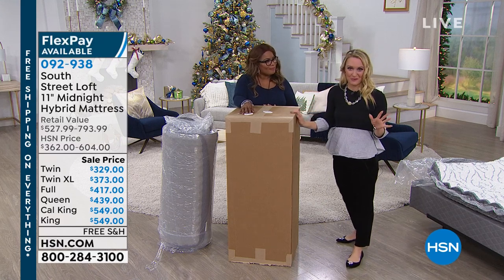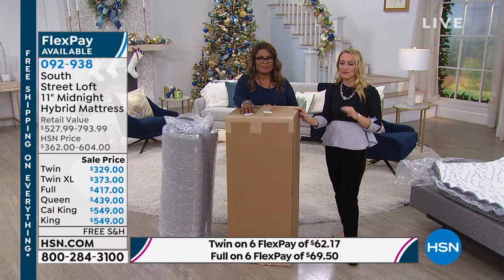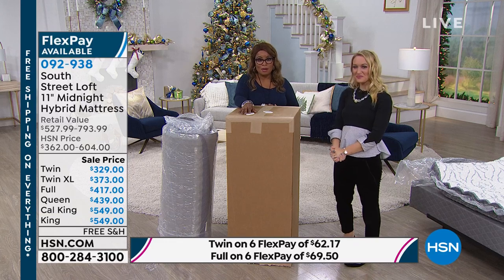Everyone is raving over this mattress. I have it as well, and I've been sleeping on it for the past month. I wake up so refreshed, so revived. I am just so, so happy. I will tell you, they've been very popular, and if you'd like to have yours, just let us know.